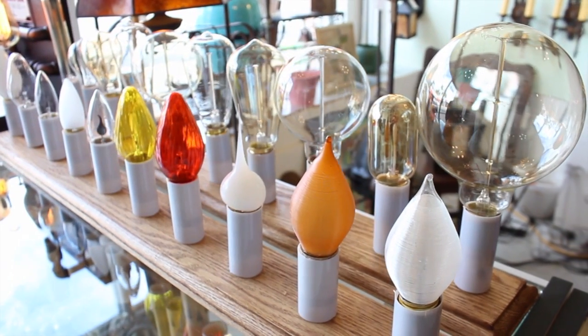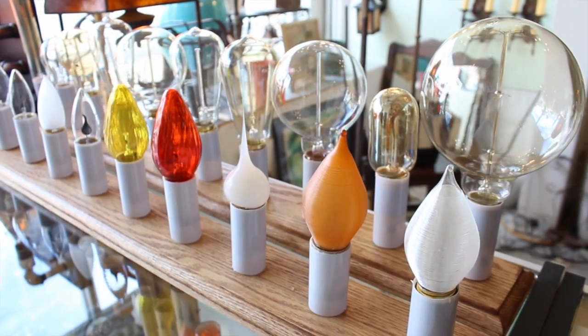We sell to interior designers, architects, contractors, the entertainment business, set designers, homeowners, business owners. And you're open to the public. Yes, we are. Crown City Vintage Lighting has a giant variety of light bulbs.